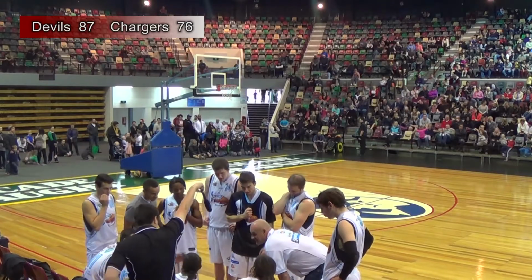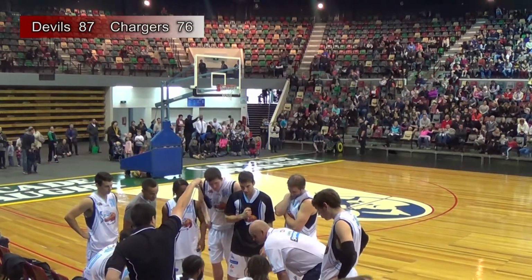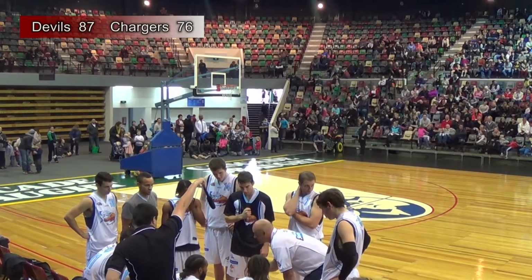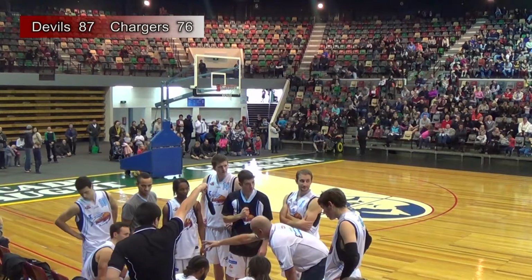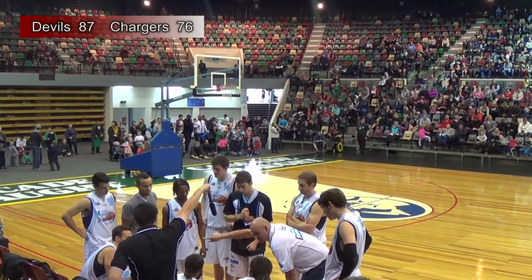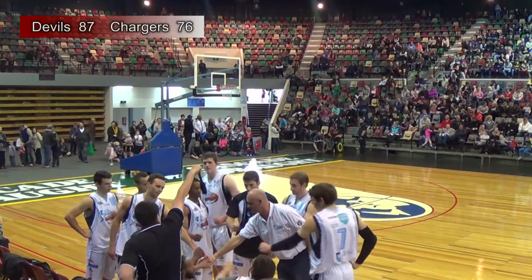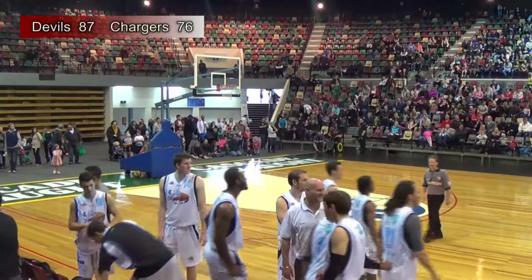Let's see what happens. So I believe this will be the last play of the game. So not too many seconds to go. So Chargers look to score on this, and then they'll have to try to quickly foul, and then try to keep scoring away here. So let's see what happens. So Paul Davey giving some instructions to his group. So we're going to see what happens.